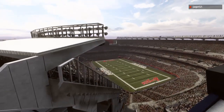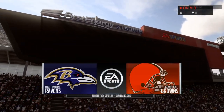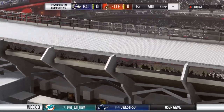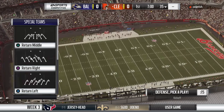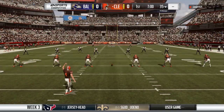Just off the shores of Lake Erie, we are at First Energy Stadium in a city aptly named after its founder, Moses Cleveland, way back in 1796. The scene a few moments ago, here it is. It's unlike any other in sport as both teams made their way out of the tunnel.